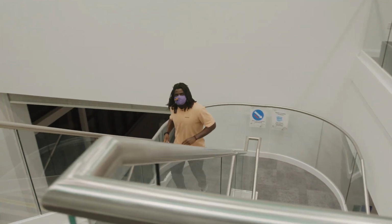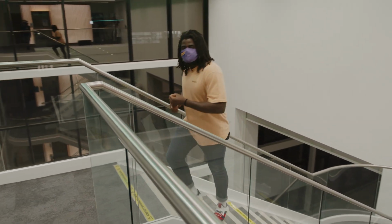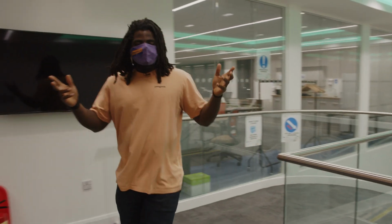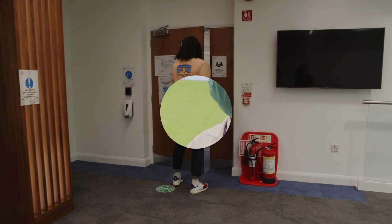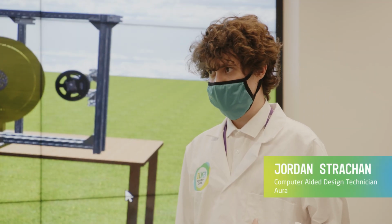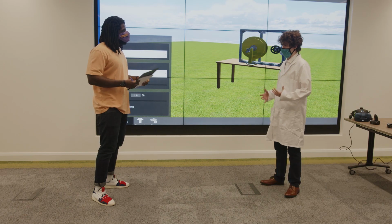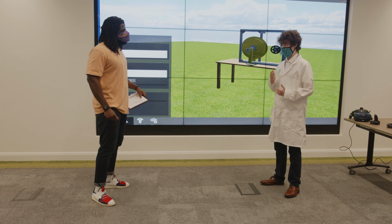What better place to start at the Aura Innovation Centre than at the home of augmented reality, virtual reality, and CAD design. It's the digital zone. So I'm the computer-aided design technician here at Aura Innovation Centre. My role is to design parts, components, mechanisms, sometimes other 3D models for different academics.